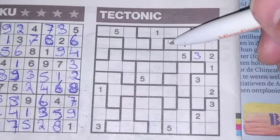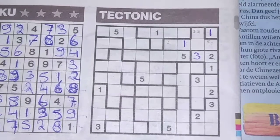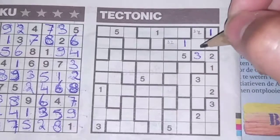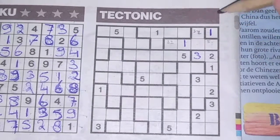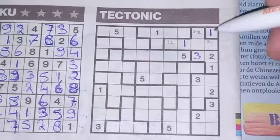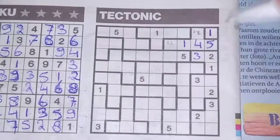So we have a pair now, 3 and a 2, and I have eliminated the 5, because a pair is only with 2 numbers, not with 3 numbers. So the other 2 numbers should be for the 4 and the 5. This box can be a 5, so the 5 should be here, and the 4 goes there.